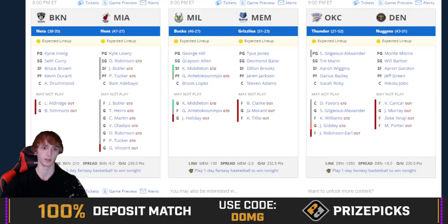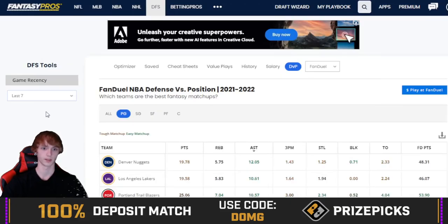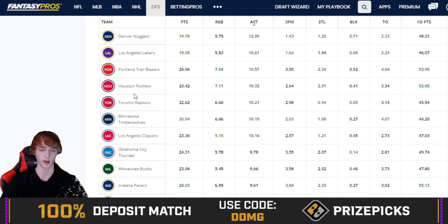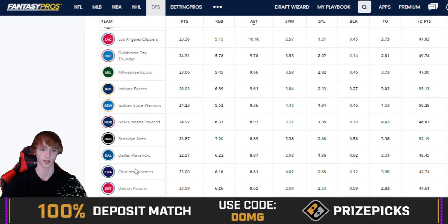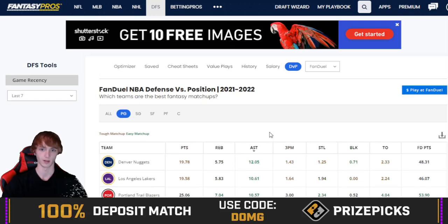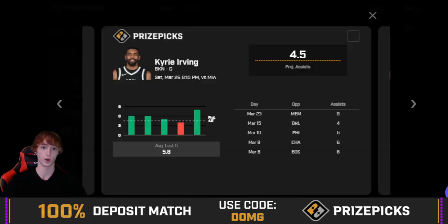If you take a look at the last 7 games, let's go to the last 7 here. Miami here is kind of right in the middle. So they've actually been allowing quite a bit more assists in the last 7 games here. They've been allowing 8.39 per game in the last 7. So they've been allowing quite a bit more compared to their season long here for Kyrie Irving. It's a pretty good matchup for him, I'd say.